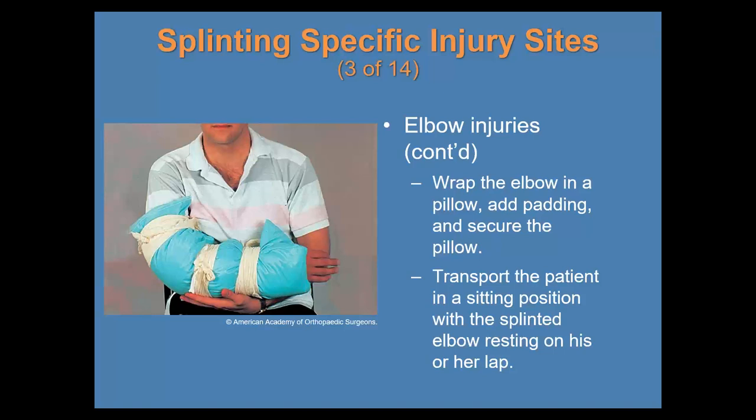Big towels, blankets, a lot of times we'll use a soft pillow. You can put it on there, make an L with it, and just wrap it up like it is here, on all sides. That helps stabilize it, plus it has some padding. So, again, elbow injuries are pretty painful as well.